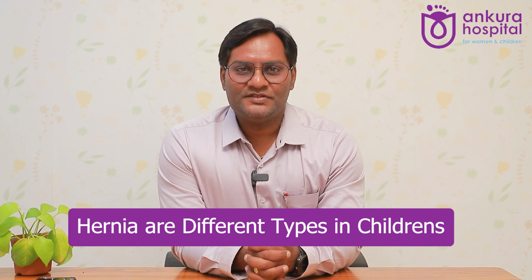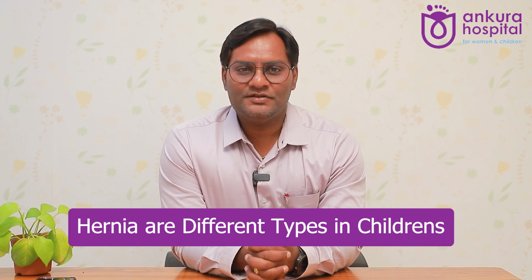Hernias are of different types in children. The most common hernias in children are umbilical hernias and inguinal hernias. Other, less common ones are epigastric hernias and femoral hernias.